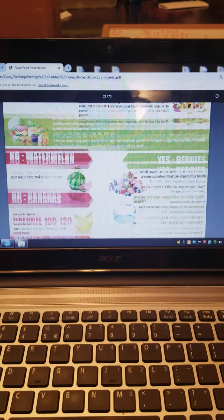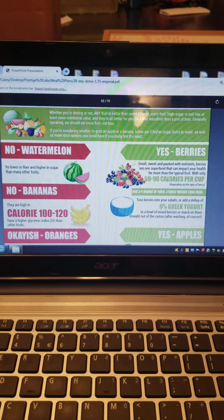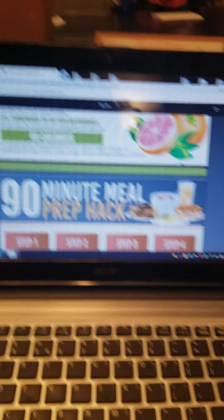All right, so this is some stuff on fruits. Okay? Just for 28 days, guys, just follow the plan. If it's on here, you can have it. If it's not, you want to get the most results, don't have it.